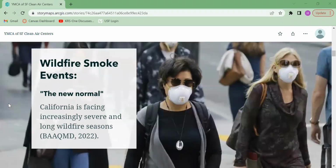It's just a reality. It's a new normal that with our changing climate, wildfire smoke events will become an even more common occurrence. And resilient communities will need to have ways to deal with unhealthy air.